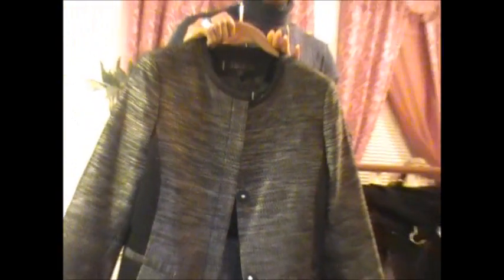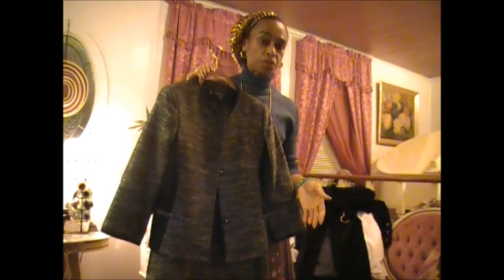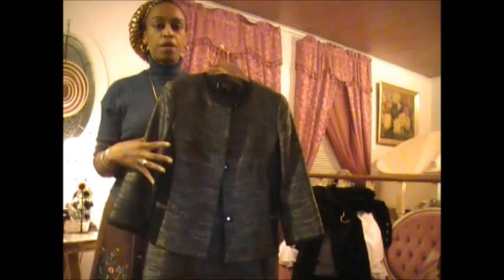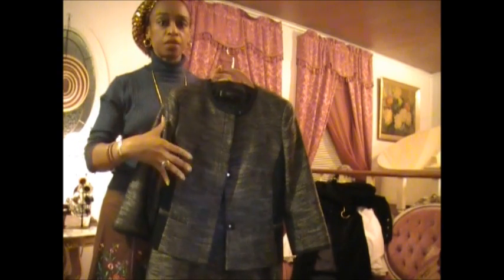I think this suit would have originally been like $300, and it was sold separately, but I think for a total I was able to get it for $100, or maybe $110 or something like that. So it really was a good price for it. And what I like about this is that you don't have to wear this suit the way it looks. You can change it up and remix it.